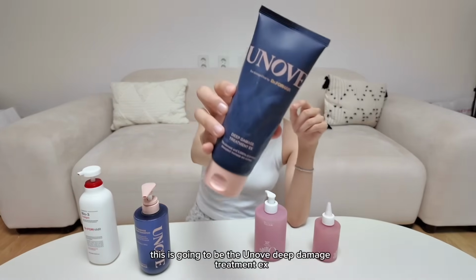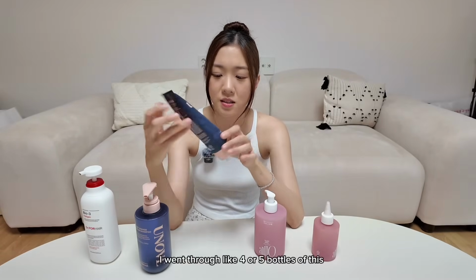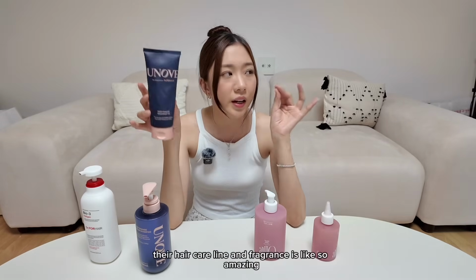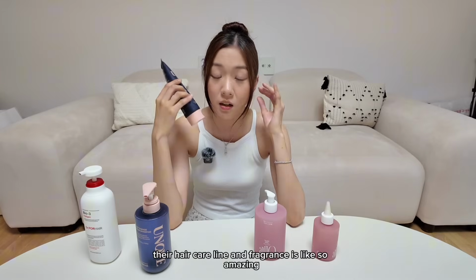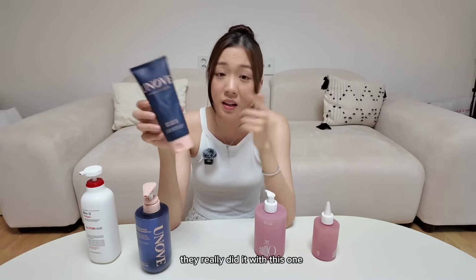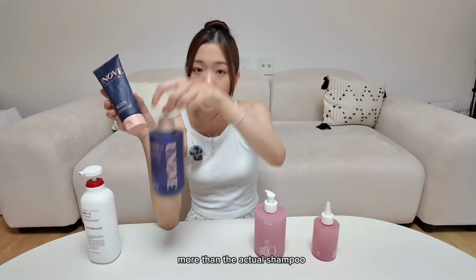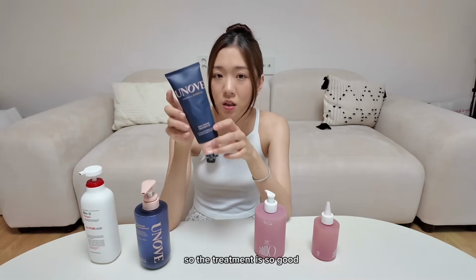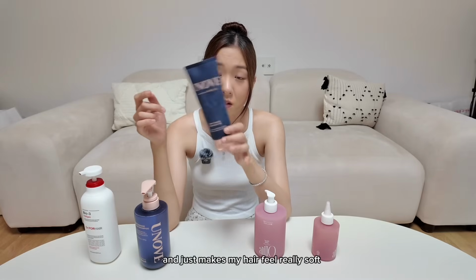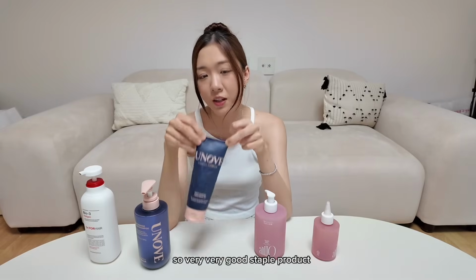Oh my god, I really enjoyed this one. This is going to be the Anillo Deep Damage Treatment EX. I went through like 4 or 5 bottles of this. They have 2 scents, and this one is the Tender Blossom. Their hair care line and fragrance is so amazing. They have hair mist and stuff. They really did it with this one, and I really enjoyed the treatment more than the actual shampoo. So the treatment is so good. I like to leave it in my hair for about 3 minutes while I'm in the shower, and it just makes my hair feel really soft. My mom actually has permed hair and she enjoyed this as well, so very good staple product.